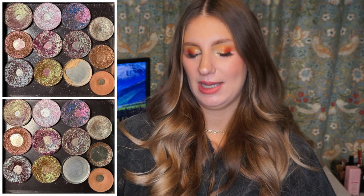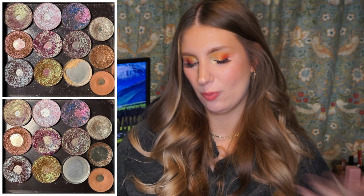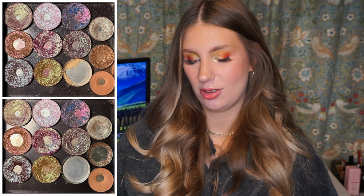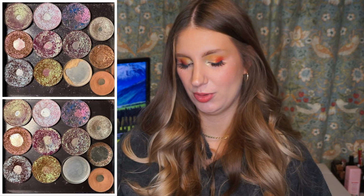First up in the palette we have a Terramus single. This is the shade Cinnamon Sugar, and this one I only reached for once, so not too much progress. I don't know if you can see any difference in the pans, but yeah, one use at least. Then we have a Glam Shop shade called Pilkiscovy, I think, and that one I have reached for 3 times, so a little bit. It is like a blue kind of iridescent shade, and I'm hoping the pan is expanding maybe a little bit.